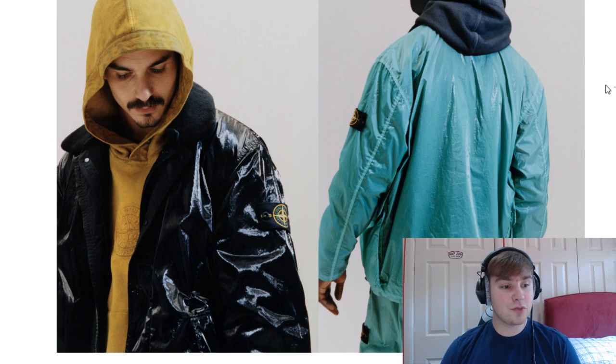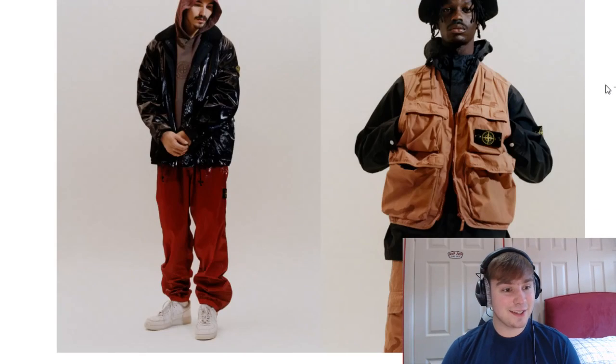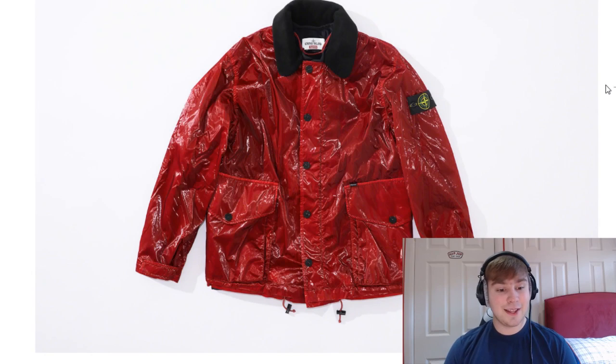Okay, so they are going to run in 3 different colourways, I'm guessing, or maybe more than that. And yeah, let's just go right into it once we get through the front pictures and everything. So, this is the new silk light jacket.